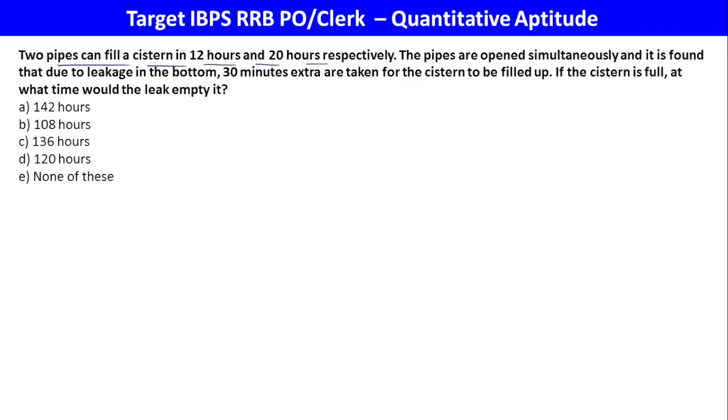Two pipes can fill, right? The pipes are opened simultaneously; due to leakage, 30 minutes extra. 12 hours work of A is equal to 30 hours work of B. A to B efficiency ratio 20 versus 20. Then 4, 5 times, 3 times. Total efficiency 8 units. Total work 60 units.